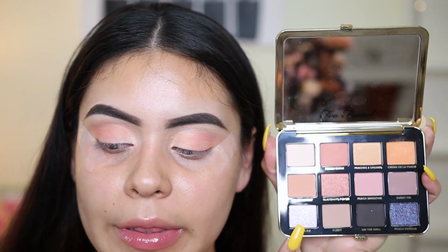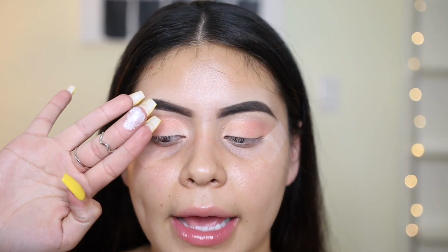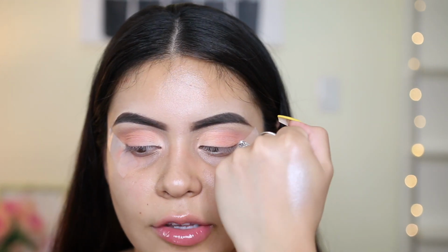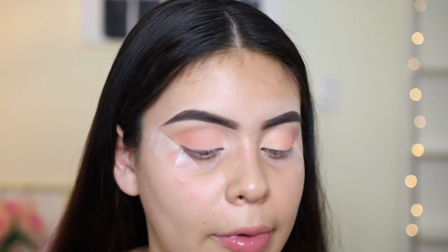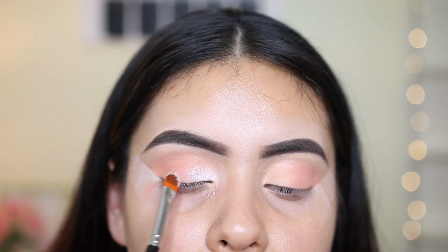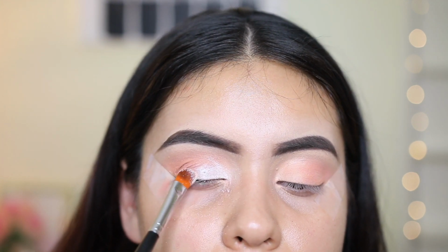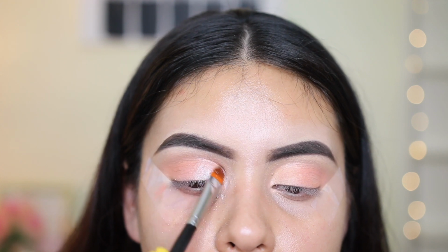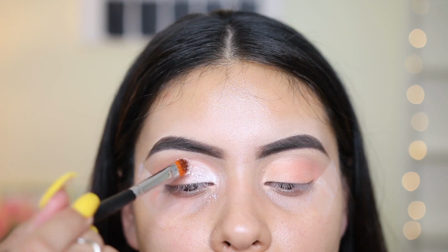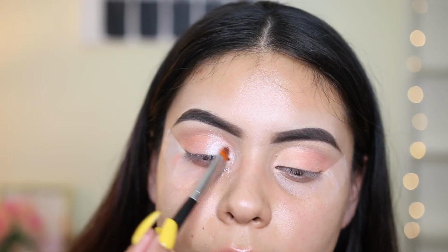I'm gonna go in right here with this shade called Peach Ice. Let's swatch it. Looks kind of chunky, it feels kind of chunky. It's a pretty color, but I don't know how I feel about that. Right in the center, or the inner part of my lid. I feel like this might apply better with your finger, and there's quite a bit of fallout in this eyeshadow. Like I said, it is pretty chunky, but it's a really pretty shade though.